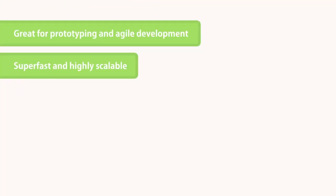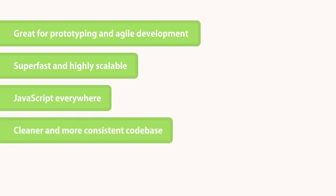Another reason for using Node is that in Node applications we use JavaScript. So if you're a front-end developer and know JavaScript, you can reuse your JavaScript skills and transition to a full-stack developer and get a better job with better pay. You don't have to learn a new programming language. Also, because you can use JavaScript both on the front end and on the back end, your source code will be cleaner and more consistent. So you will use the same naming conventions, the same tools, and the same best practices.